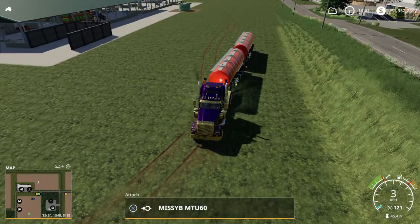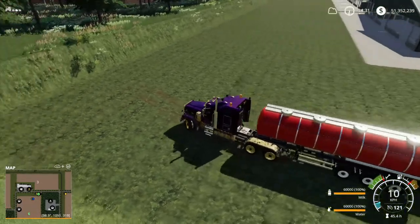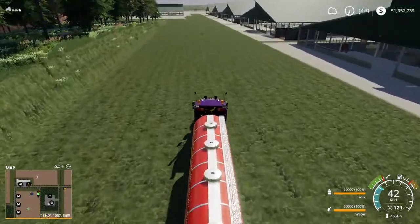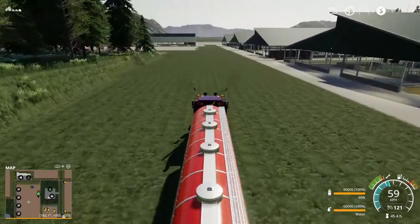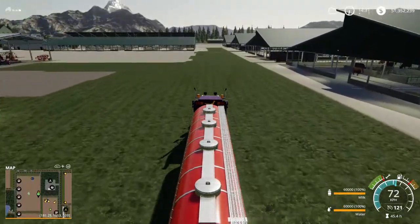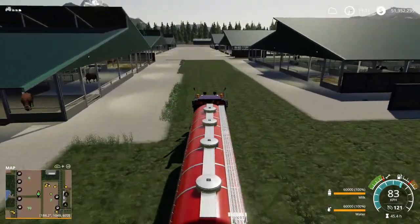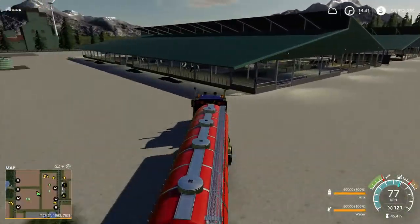What was I doing? There we are. Oh jeez. Second one's got water in it as well. Alright. I think I'll take this over to the wood silo. We'll dump the water in the wood silo and we'll just refill it with milk. That'll work. Or I'll just water one of these. Yeah, that's what I'll do.